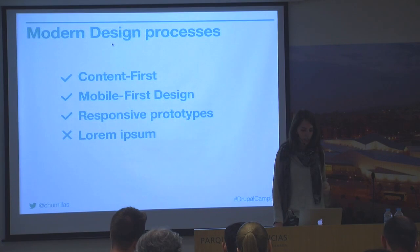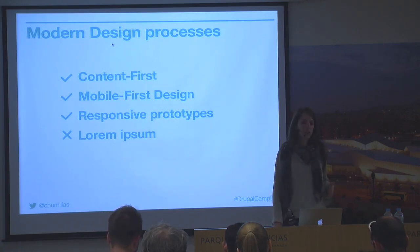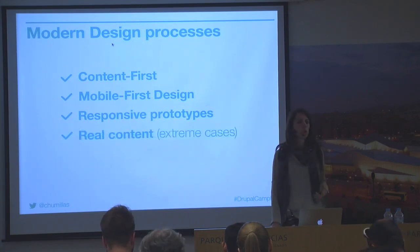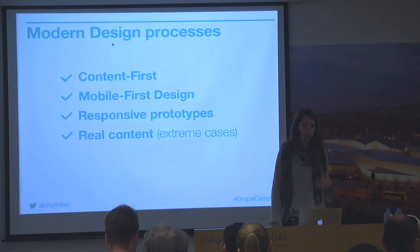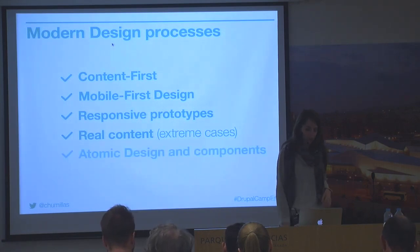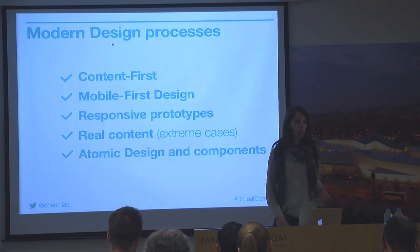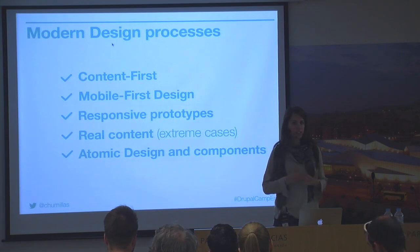Another thing that has changed is that we can't work with lorem ipsum or fake content. If we are saying that content is king, and people are searching for that content, we can't make all these decisions on fake content. So when we design and make our websites, we should always work with real content. Maybe not the final content, because there are always some changes, but real content. And another thing that has changed a lot since then is that atomic design and components have appeared, and they have changed how everything works in front end and design and all related things. It's a huge improvement.